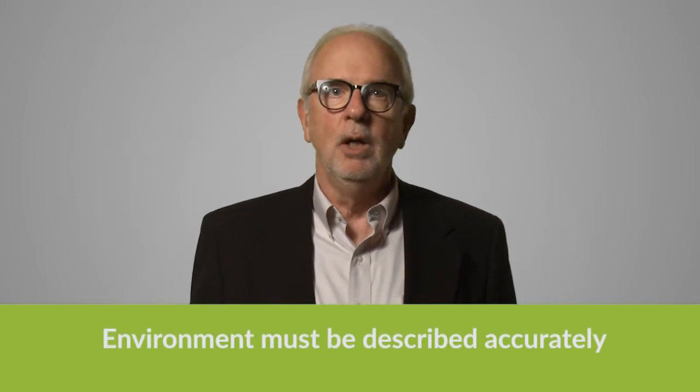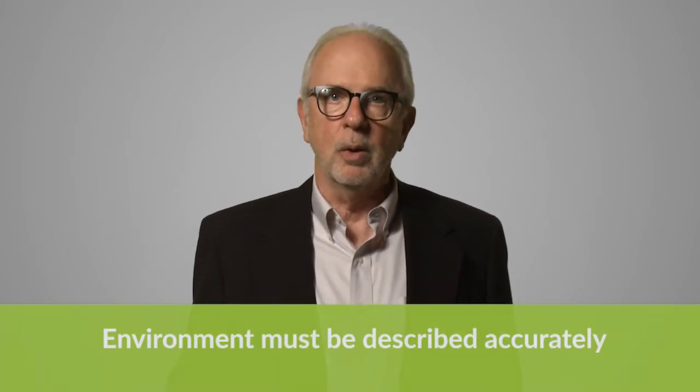Now, obviously, you'll want to highlight the good features of the work environment, but you must also be candid about the overall work environment. Lack of candor could leave the new hire feeling unpleasantly surprised when they come on board and could lead to a quick departure.